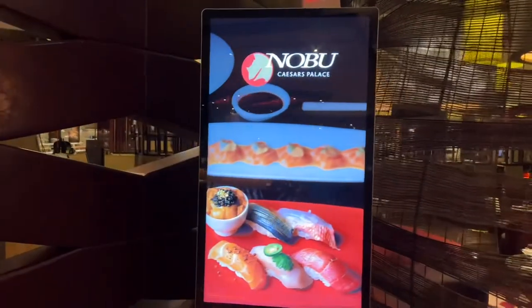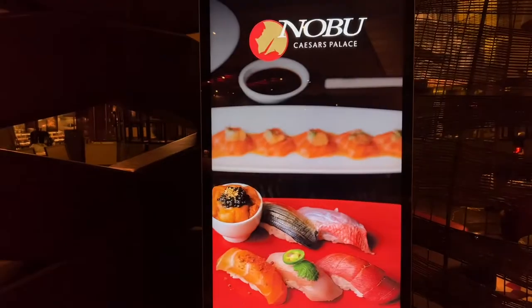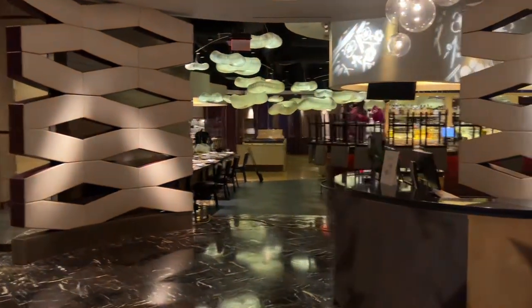This interesting looking restaurant is the Nobu restaurant. Here's their menu. It's right next to the entrance of the Nobu Hotel.